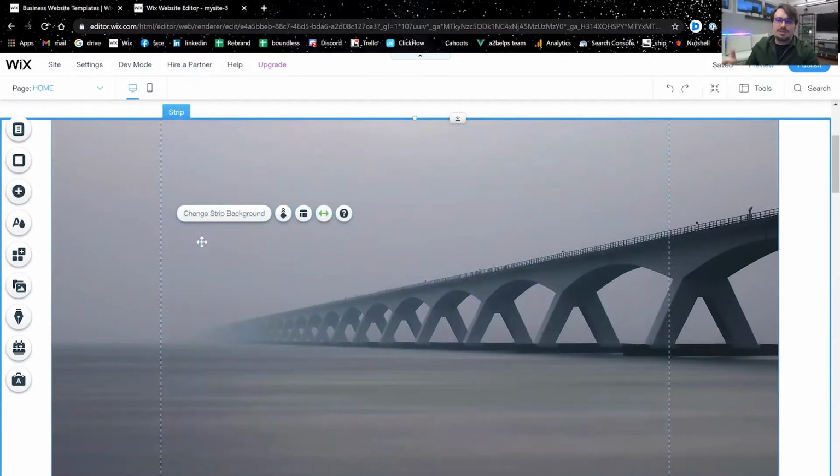So start thinking about things in terms of strips. If you were to design your own web page, what would the strips be? And what would be your landing feature? And what would be on the second strip? You start to think like that after a while.